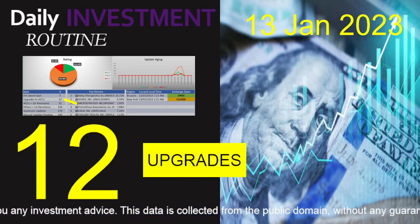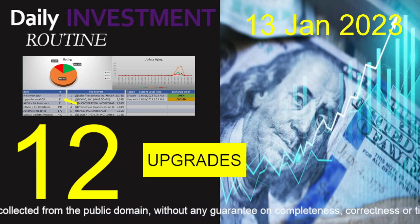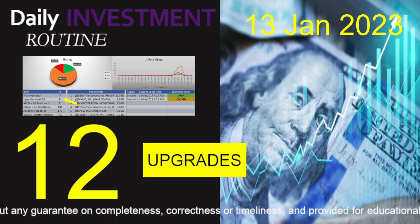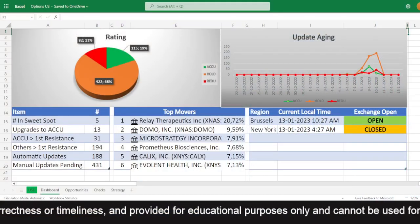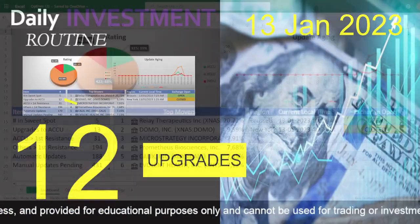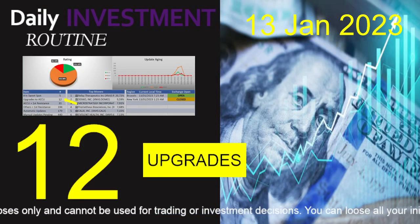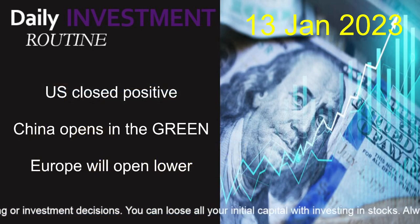As we can see, we've identified 12 upgrades, of which I will share 5 with you later. Actually, if we have a look, we can see that by now there's 13 upgrades to accumulate already. And as said, later we'll put in 5 together with you so you can see which ones they are. Lots of opportunities in the market.